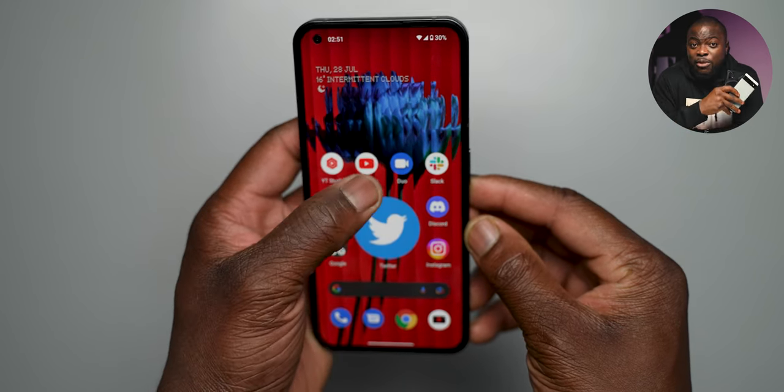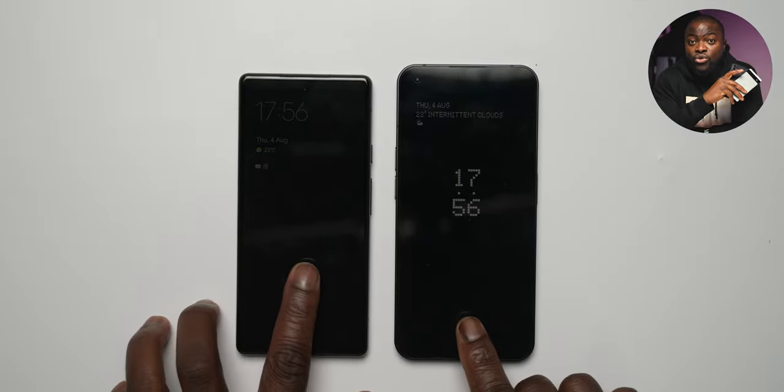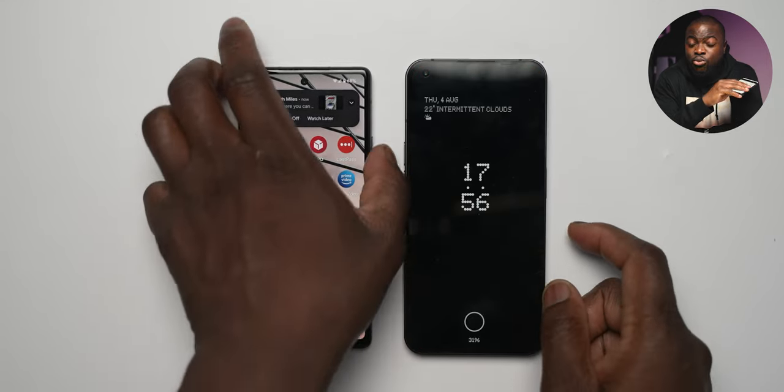The in-display fingerprint scan experience on both have their general pros and cons. The Nothing Phone 1, although more consistent and fails fewer times compared to that of the Pixel 6a, the position of it is lower than what I would like.